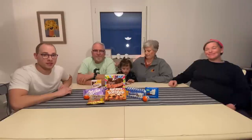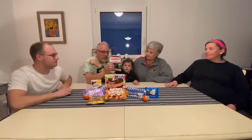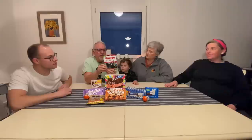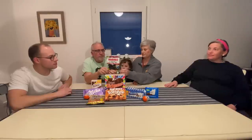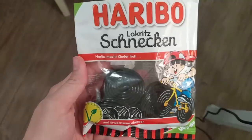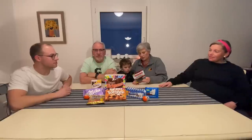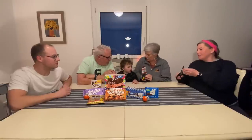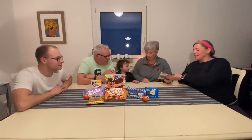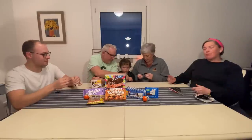Okay, so Griffin picked the next treat. What did you pick? Looks like it is licorice. And on there it says schnecken, which I think means snail. So licorice snails. Licorice schnecken. You like snails? Because I think they're supposed to look like snails. Like pull it apart like this.